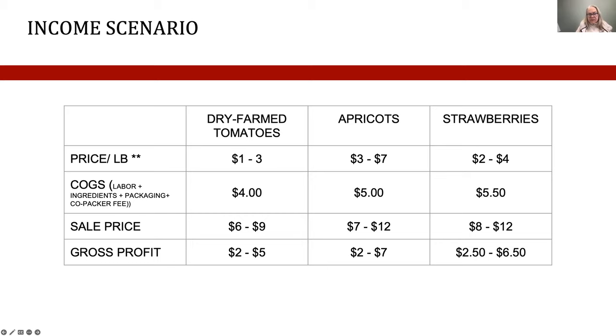Then there's cost of goods, which is labor, ingredients, packaging, and our co-packer fees. So you see that goes up quite a bit. And these are per unit costs, right? Sale prices. I mean, the sale price is what the market will bear, and there's a range. We've done strawberry preserves for people that sold them for only $6, and they're paying us $4 a jar. So I think they're barely breaking even.